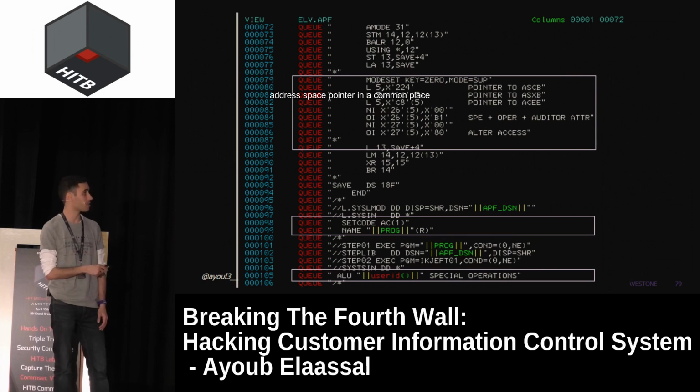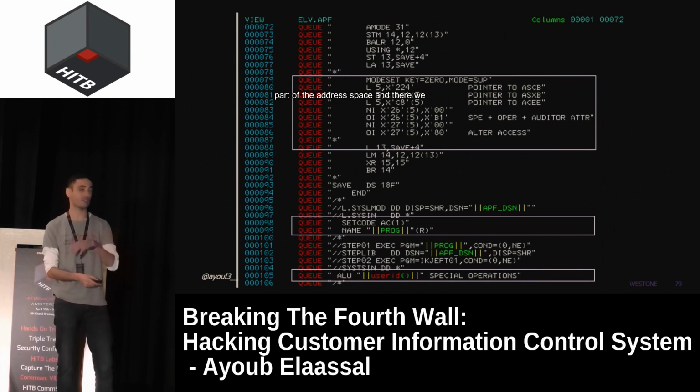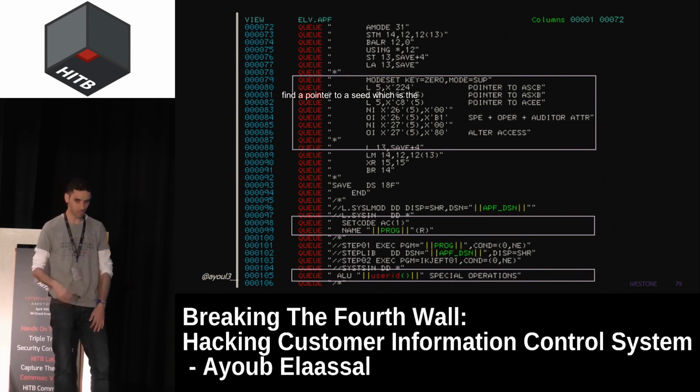Then we find the address space pointer in the common area, the ASCB. We go into the extended part of the address space, and there we find a pointer to the ACEE, which is the place that holds our data. And basically, we just flip bits 25 and 26, and we flip another bit to have alter access to everything. We resave everything, and then we exit, and that's it.